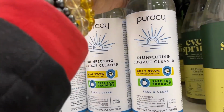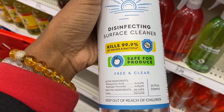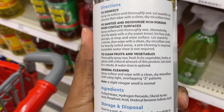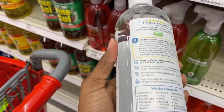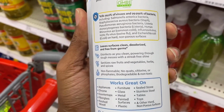As for number 5, my most favorite is the Puracy brand. It's a disinfecting surface cleaner, kills 99% of bacteria. It's made with fruits and vegetables, has a general cleaning substance. It's been rated with a 5-star review. So this is one product you should grab if you haven't tried it already.